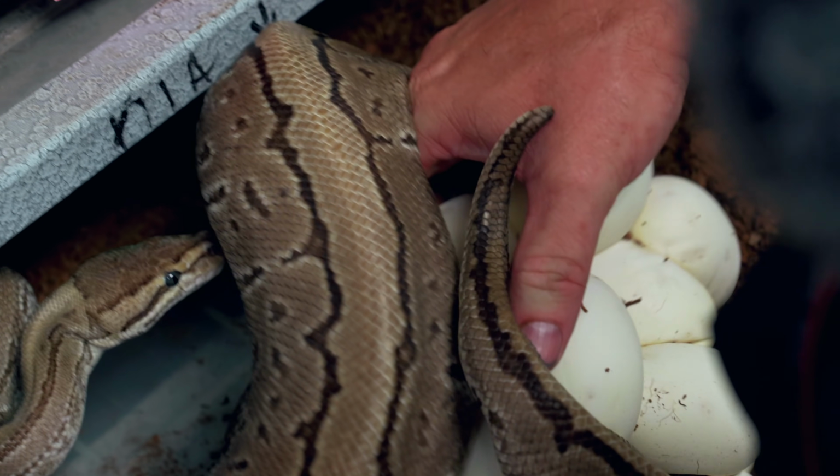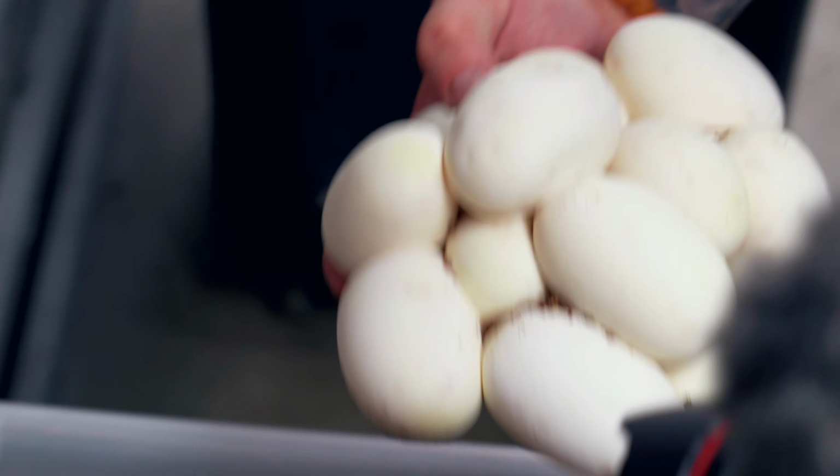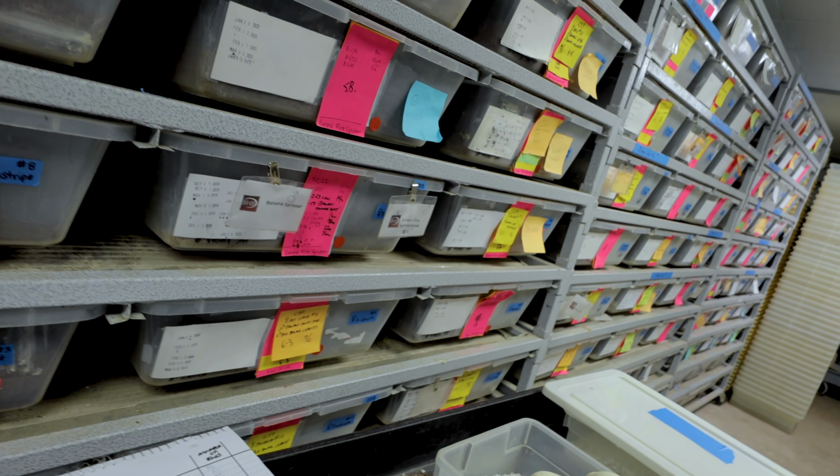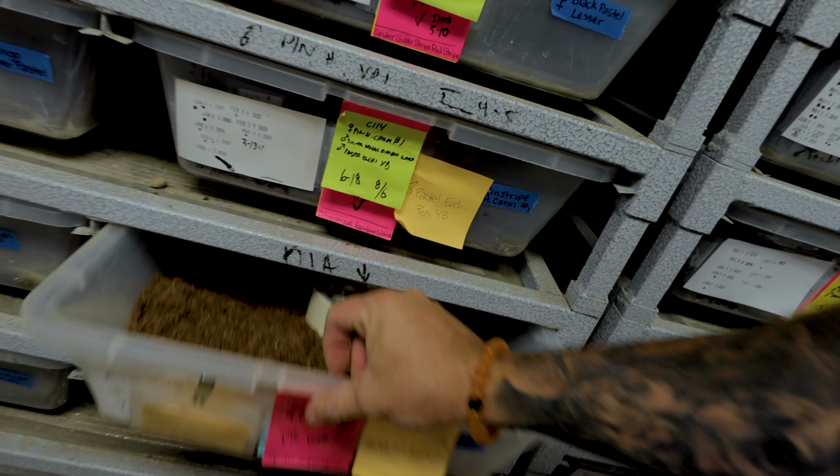So we have to just slightly get her up off this clutch. There you go. Thank you, Mama. Good job. I think we've got all the eggs right there, and that is a big clutch. Let me just make sure she's all done. Yep, she looks good. We'll get her cleaned up, that egg smell off her, and then ultimately get her back onto food very quickly.